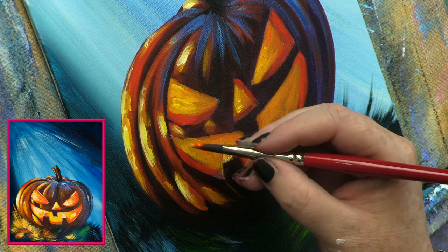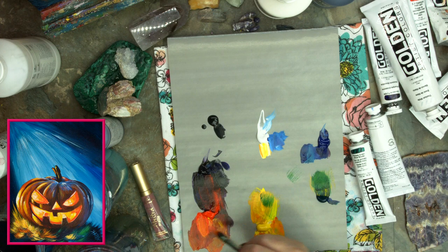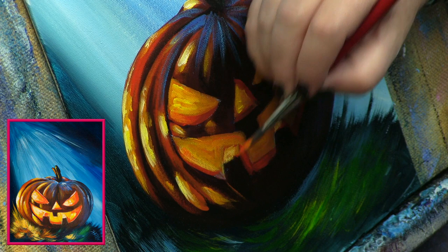You ready for a trick? Right here, lighten the orange up just a smidge to make sure that it's a little lighter than the dark outer corners. Just a little trick. You don't have to do it, but it is helpful.